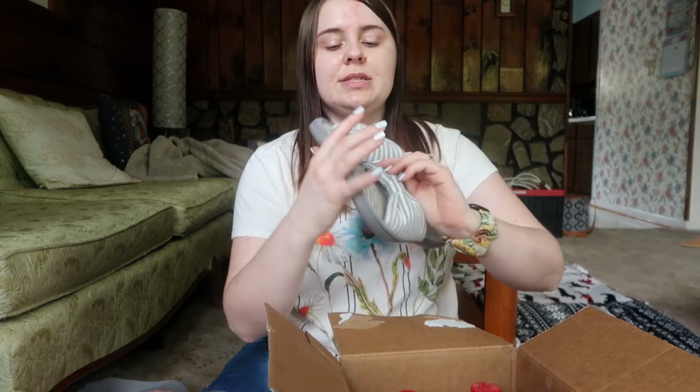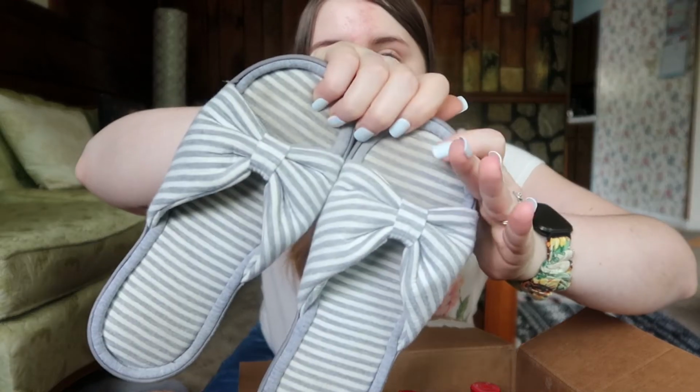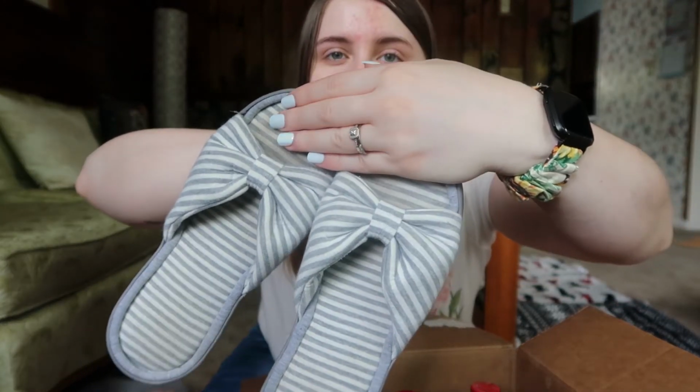Next up, I wanted some new house slippers. So I really like these. They have a cute bow detail right there. And they come in different colors. And I like these because they're washable.